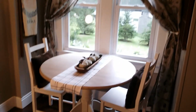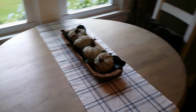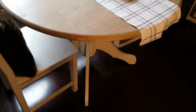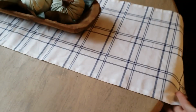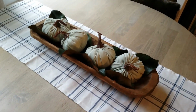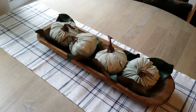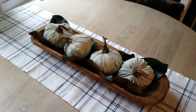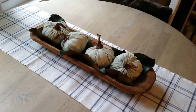So here we are in the dining room, and this is just my dining room table setup. This was a free Craigslist find, and I restained the top. I actually had to do it a couple times till I got to the color I wanted, but I've left it like this now. I'm really happy with this color. And then I just kept it simple. I did a runner from the Target Dollar Spot, a dough bowl with the pumpkins from the Target Dollar Spot, and I swore to myself I would never go with the fabric pumpkins, and then I saw them this year and I just fell in love. So that's the pale green one.